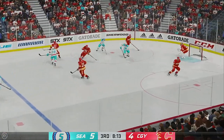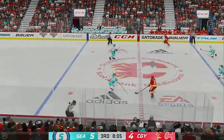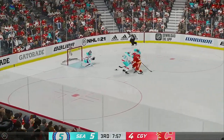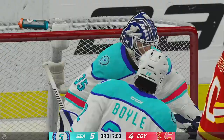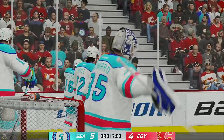Calgary's got the puck along the wall. Sends it over to Nordstrom. Calgary's across the blue line. Chance right in front. Can't get it to go. Howard's going to slow things down and opts for the whistle. He's had a really good night. He's been on top of his game, and there's not been much that's given him trouble.